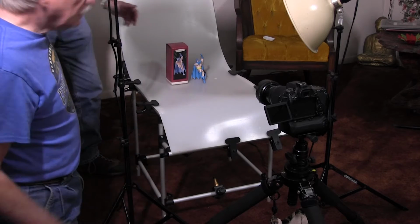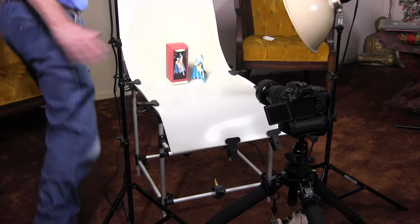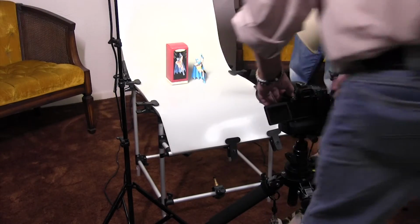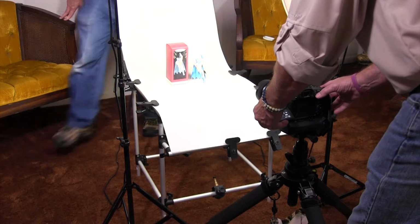Yeah. Let me go ahead and I'll turn the lights on here. I'll let you get to that side over there. Now I got to frame up. You can frame up, get your exposure. We'll do it first without the underlight.